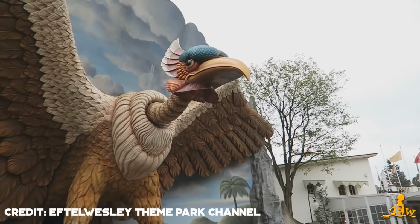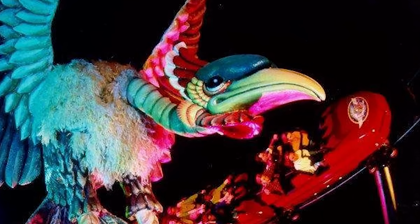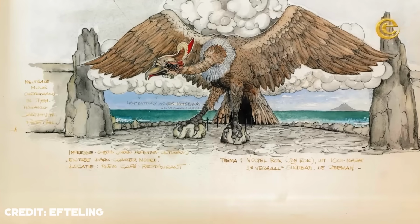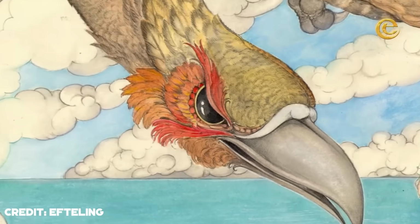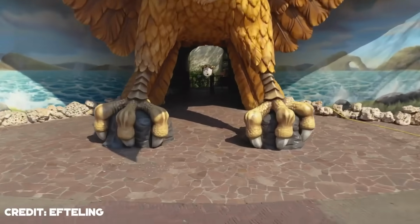Vogel Rok. Have you ever dreamed of flying someday? Well, hop onto Vogel Rok, the giant indoor bird roller coaster that operates entirely in the dark. And we promise you won't know the difference between riding it and flying. The Vogel Rok is a giant bird of prey that features in the story of Sinbad. It is said to have the body of a huge eagle and the strength of 100 lions combined. The roller coaster is located in the Travel Kingdom in Efteling, Netherlands.